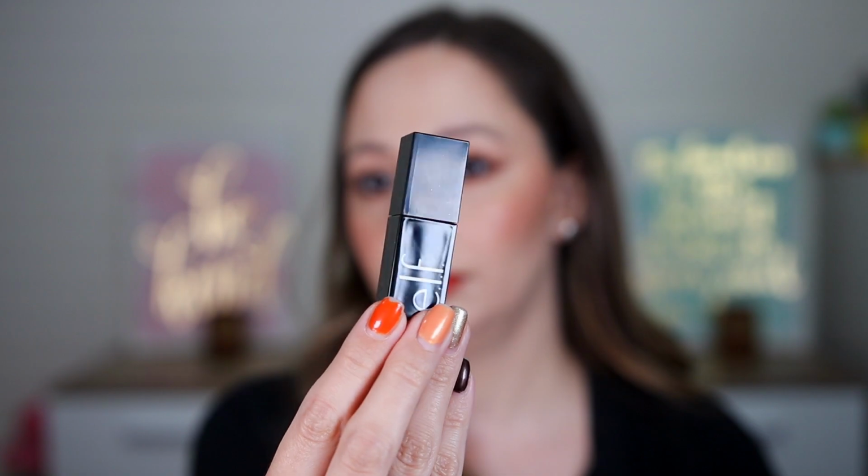On top of this, I'm going to apply this e.l.f. Glossy Lip Stain in the shade Coral Cutie. And with this one, we're gonna give the pumpkin effect and also a glossy finish.